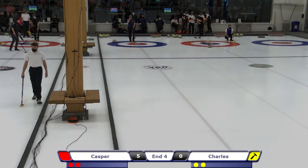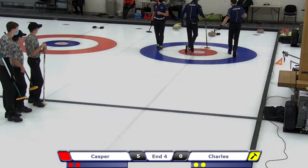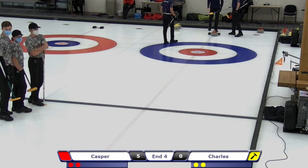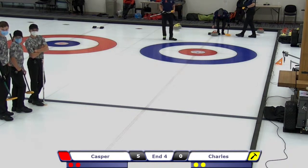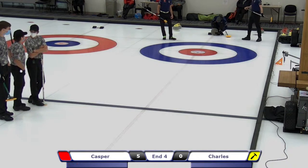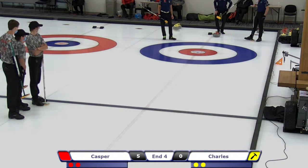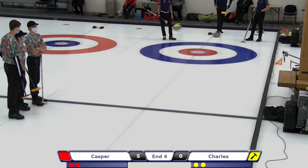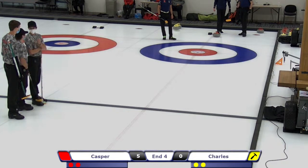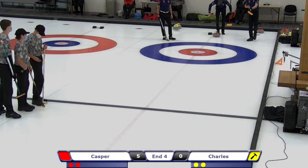Just looking to maintain two rocks in the rings and get a force here. Okay. Now they do need to be careful on this. If they do come up wide and light and leave a corner guard, there could be a chance for Team Charles to get a sneaky deuce in here. They can't hear the conversations we can, but especially if they were to know that Team Charles is just planning on scoring one anyways, they would probably be wise to ensure that they are not late at all costs on this shot.